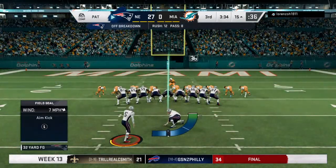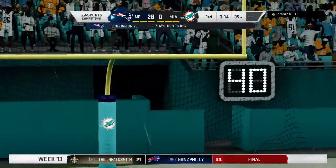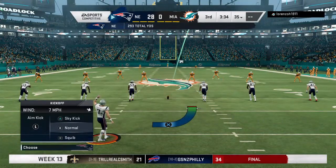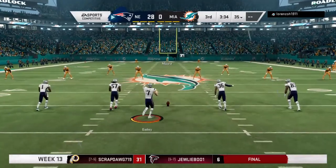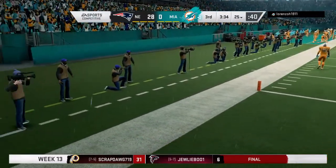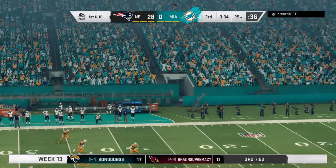Gold to add the extra point. It's good, and they stretch their lead to 28-0 now. Makes the score Patriots 28. Bailey now to kick it away after the touchdown. And that one carries out of the side of the end zone for a touchback, so that will come out now to the 25-yard line.